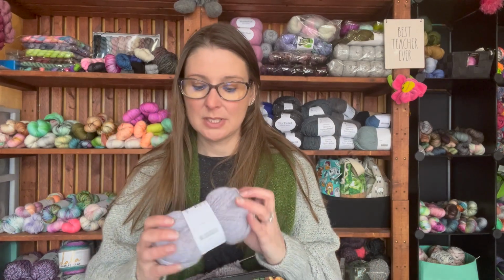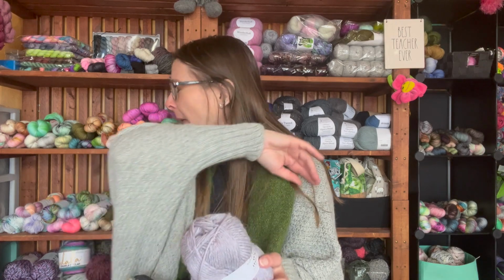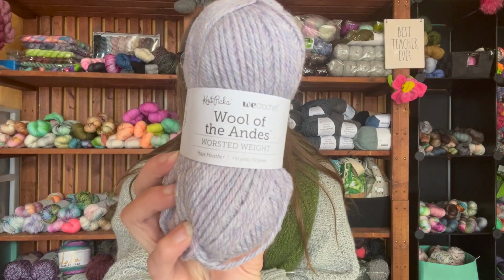This one I'm using, oh, I'm gonna sneeze. Bless me. Wool of the Andes in the Haze Heather. This is a worsted weight.